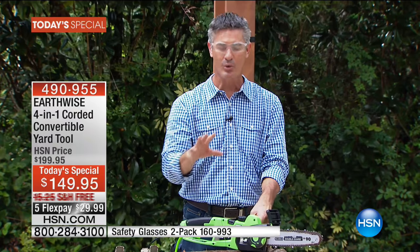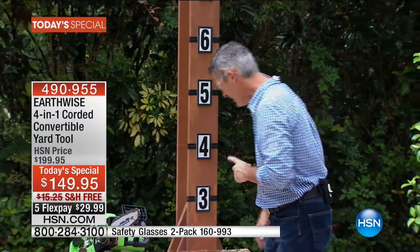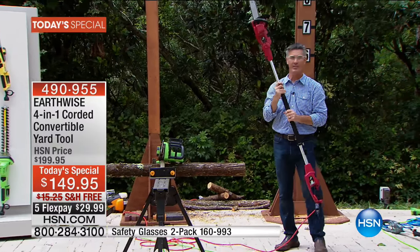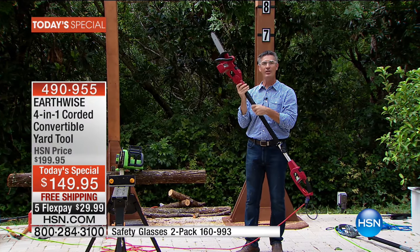So that's just one of the tools in this 4-in-1. You can take this tool and add the pole to it, and it now becomes a pole saw. And I'm just gonna reach down here and pick up our pole saw. This pole saw has been the most popular outdoor tool that we've offered here at HSN for years and years, because this is the one that saves you money. This is the one that allows you to do jobs that you couldn't do before.